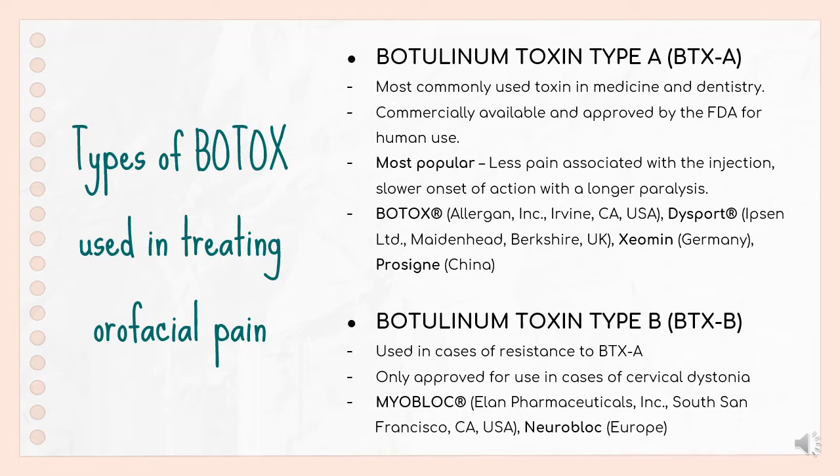As for type B, it is used in cases of resistance to type A and only approved for use in cases of cervical dystonia, which is a rare neurological disorder characterized by involuntary muscle contraction in the neck that causes abnormal movement and posture of the neck and head.